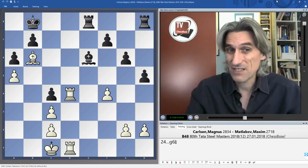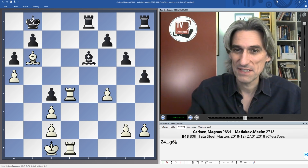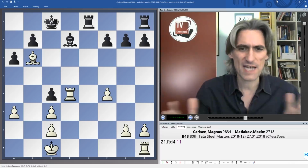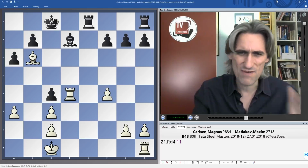Matlakov decided not to risk it. The problem is, if you sit there like a lemon and get outplayed, then you look pretty foolish. He decided to play more actively. This is always the dilemma in these technical positions. Do you give up material and play more actively? Do you sit there and play passively? Really hard to know.